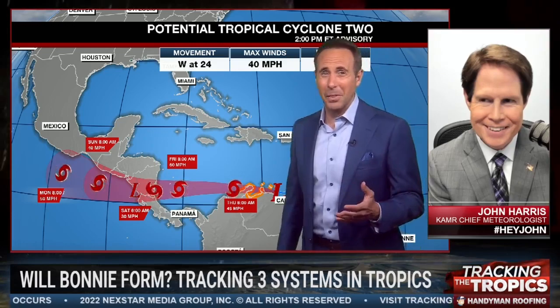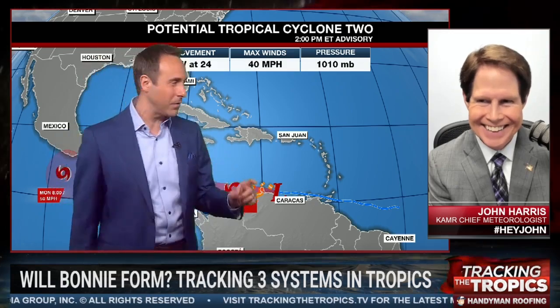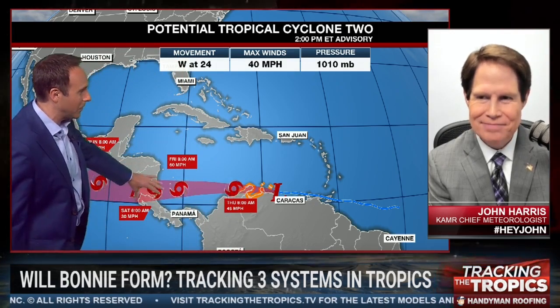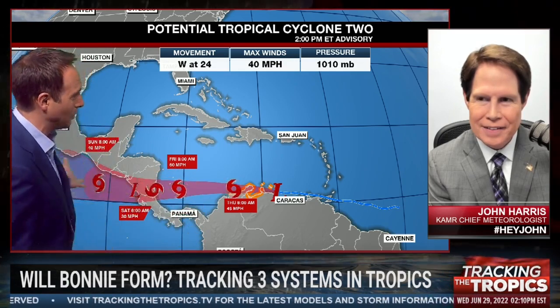And you know what? I want to bring John in from our Amarillo station. I think this is so interesting. I can't remember the last time I saw a storm stay intact and just head right into the Pacific Ocean. It just goes right over that little, fairly narrow piece of land over Nicaragua and Costa Rica, and then heads right back into the Pacific Ocean.